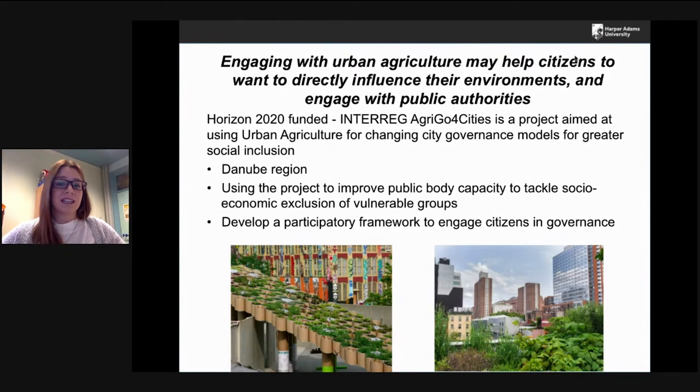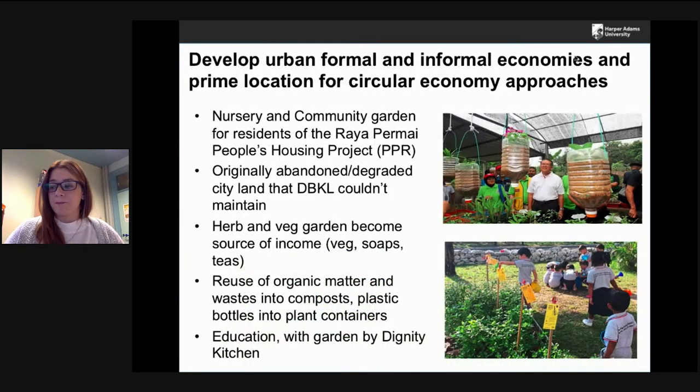So what this project is setting out to help is that citizens have become disconnected from public institutions and public governing bodies. They don't really feel like they have a voice. So through urban agriculture, what they're trying to do in the region is improve the connection between citizens and public bodies by getting citizens to participate actively and get more involved in decision making. So we're seeing that urban agriculture and urban agritech provide real opportunities to connect citizens with governance and public authorities. I think this is quite an interesting benefit that could come from the adoption of urban agritech.